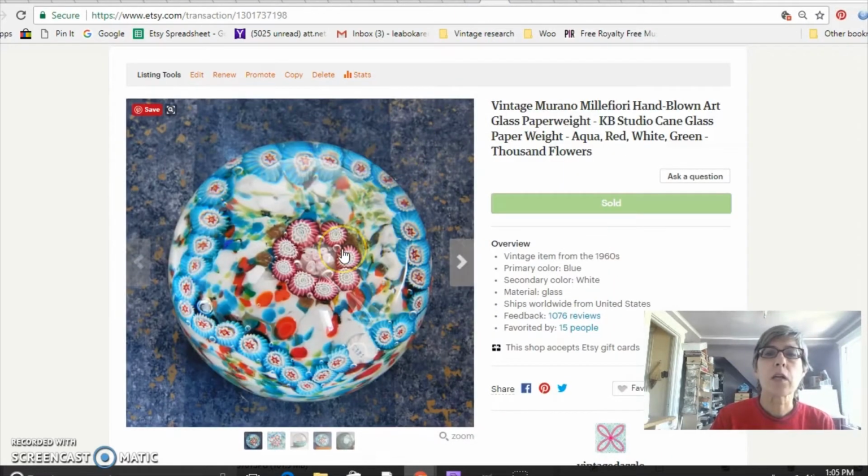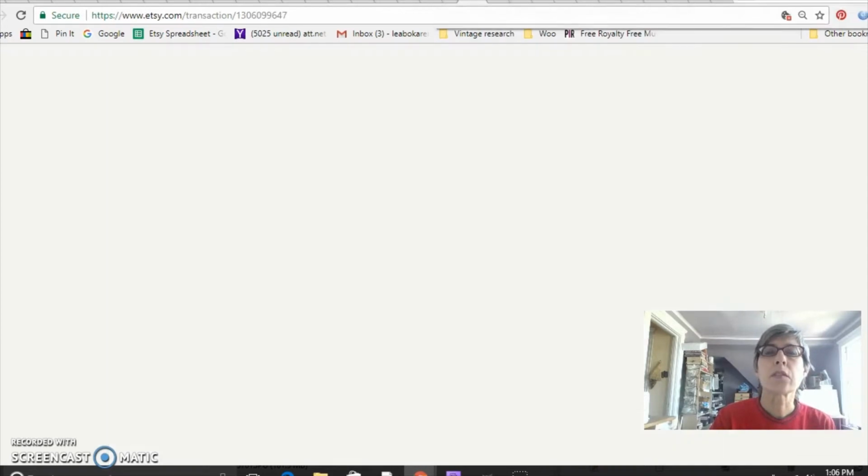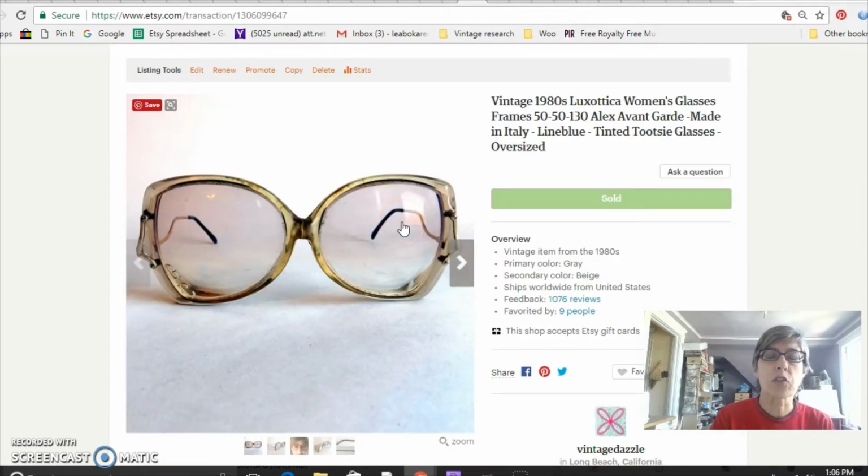Another piece of art glass. It's a really nice Millefiori paperweight from KB Studio Cane Glass, and I paid $15 for that. It was a pretty big one though, and it sold for $55. I sold two other paperweights, one of which I'll show you. The third one was a very small one without a name on it or anything that I sold for $16.